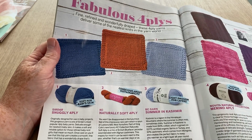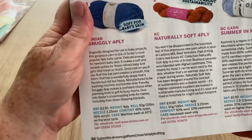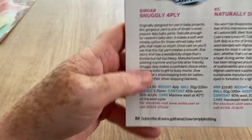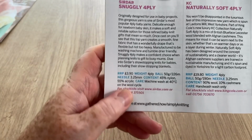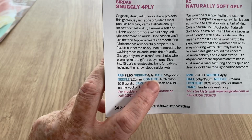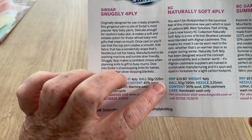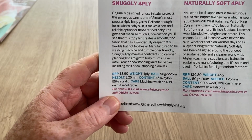Okay, so we've got little reviews here and telling you about them. So we've got Sirdar Snuggly 4-ply. Now, Sirdar isn't a cheap yarn, but it's not ridiculously expensive. It's £3.90 for a 50-gram ball. Obviously, with it being 4-ply, you've got 226 meters, so that's not too bad.